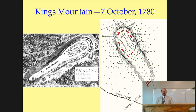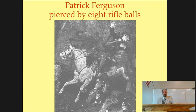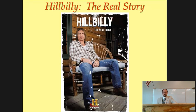Now, this is called a mountain. It's more of a low hill, but in that part of the country, it is about the highest thing around, and Ferguson's men were encamped on top of the mountain. Ferguson swore that God himself could not get him off the mountain. But in about an hour, around 900 frontiersmen defeated his force of about 1,100 loyalists. Ferguson himself was shot and killed and buried on top of the mountain. Indeed, he was not got off the mountain. He is still there.